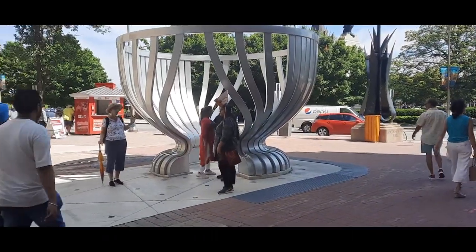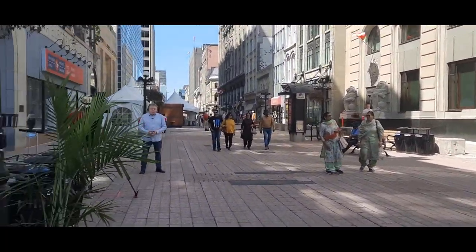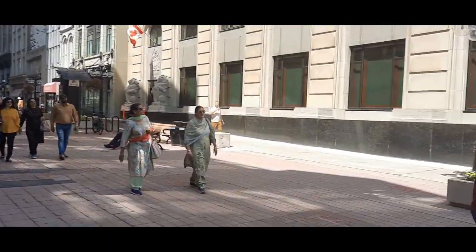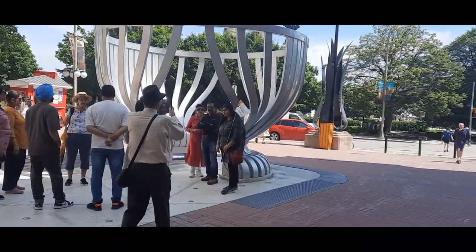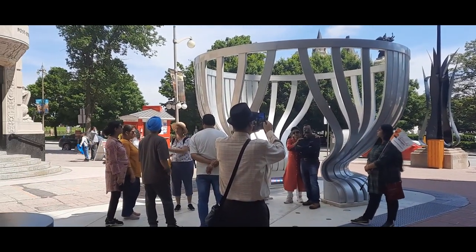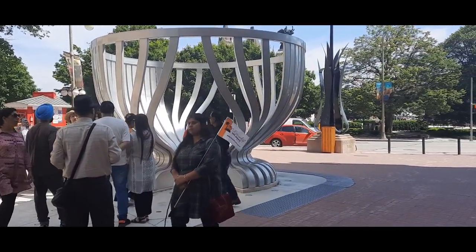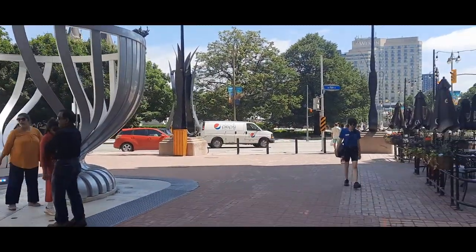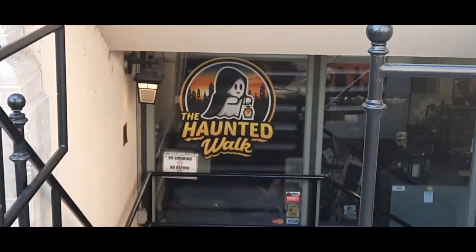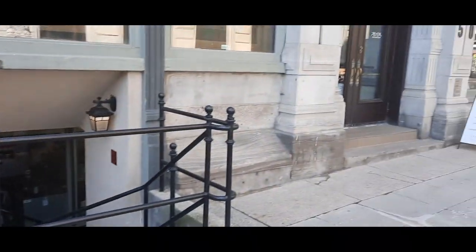Giving a tour here. And there's some kind of filming going on here, some kind of news station or something. Haunted walk box office down there. They take you on tours of all the haunted sites, supposed haunted sites in Ottawa.